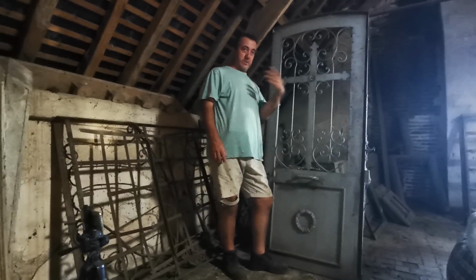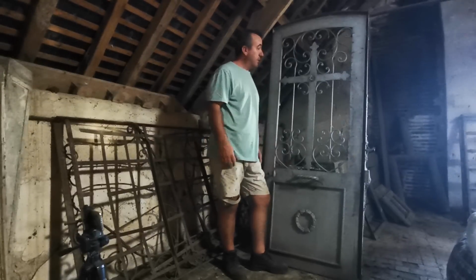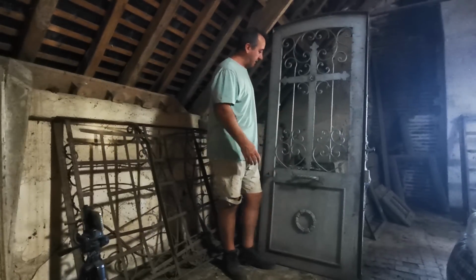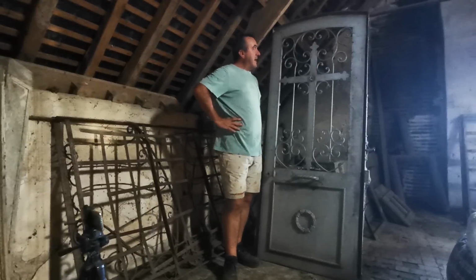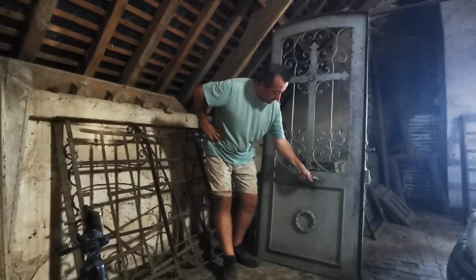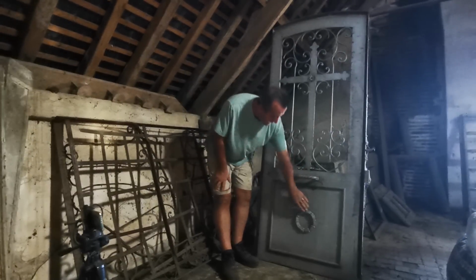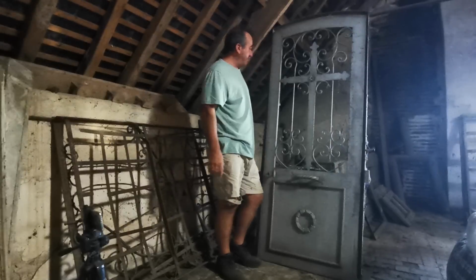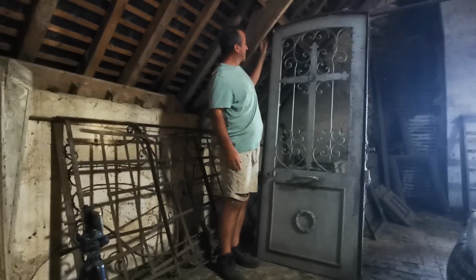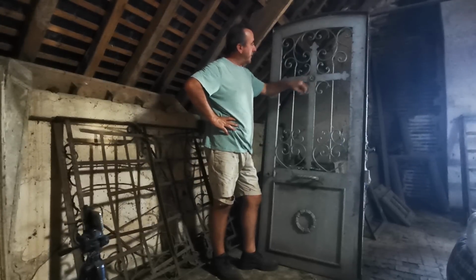We don't believe there's a crypt here. Whether there was or whether it's still to be discovered, I don't know. But it's a lovely door, really characterful, with this lovely big barley twist metal handle and this nice little feature here. It's lovely, and we've got the frame here, which I've just put it in so you can see. Little flower on here.